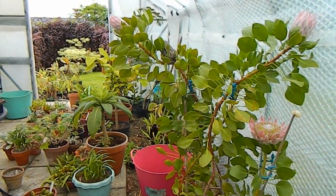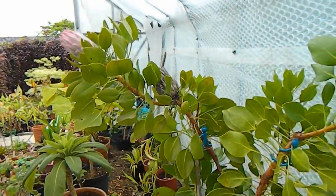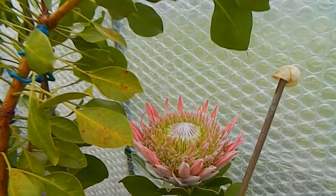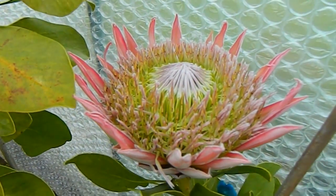And the final thing I want to show you from this messy greenhouse as I tidy it up is my king protea, which has plenty of flowers coming. But this one here is now fully open. So isn't that impressive?